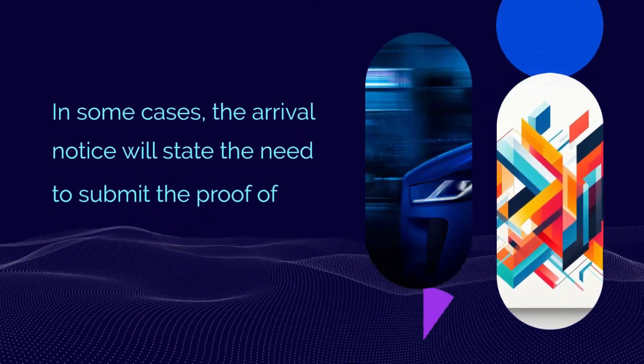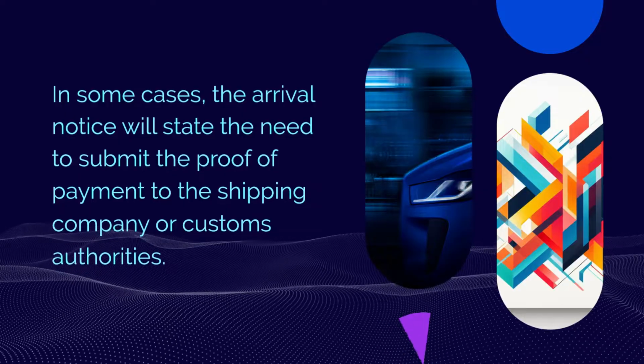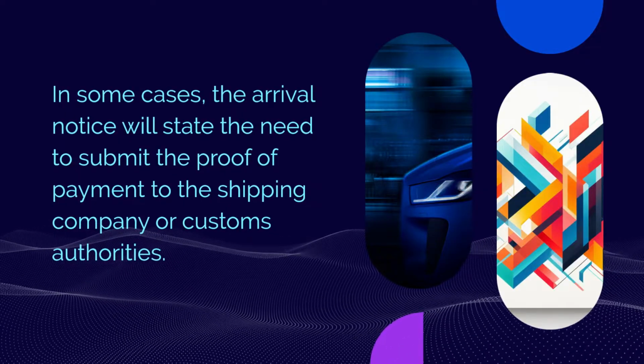In some cases, the arrival notice will state the need to submit the proof of payment to the shipping company or customs authorities.